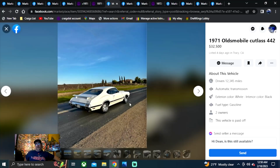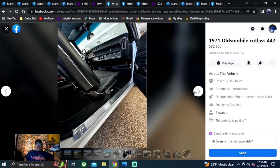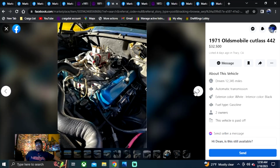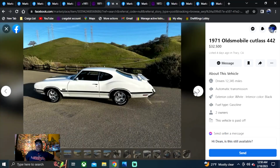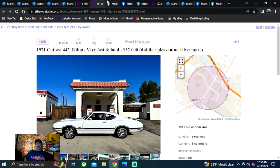On to another one. It's going to be the same car. So there's a duplicate ad that I missed. It's got better pictures on this one. But it's definitely the same one. 32.5 on that price. It's 32 here. So he dropped it 500 if you look it up on Craigslist.